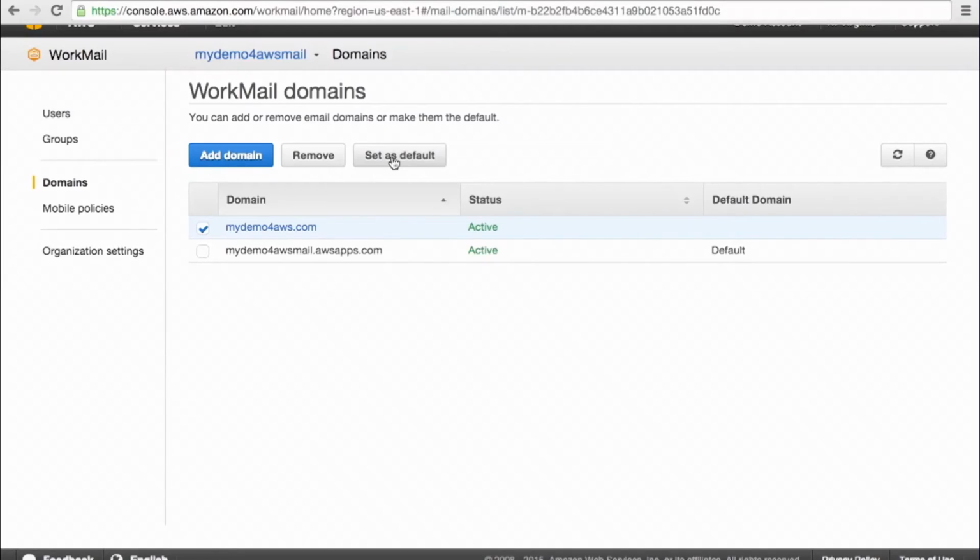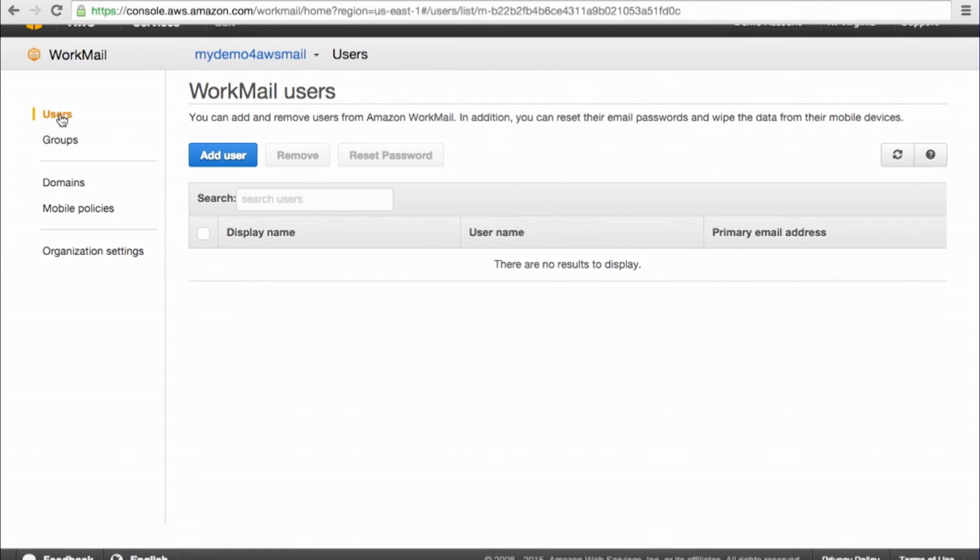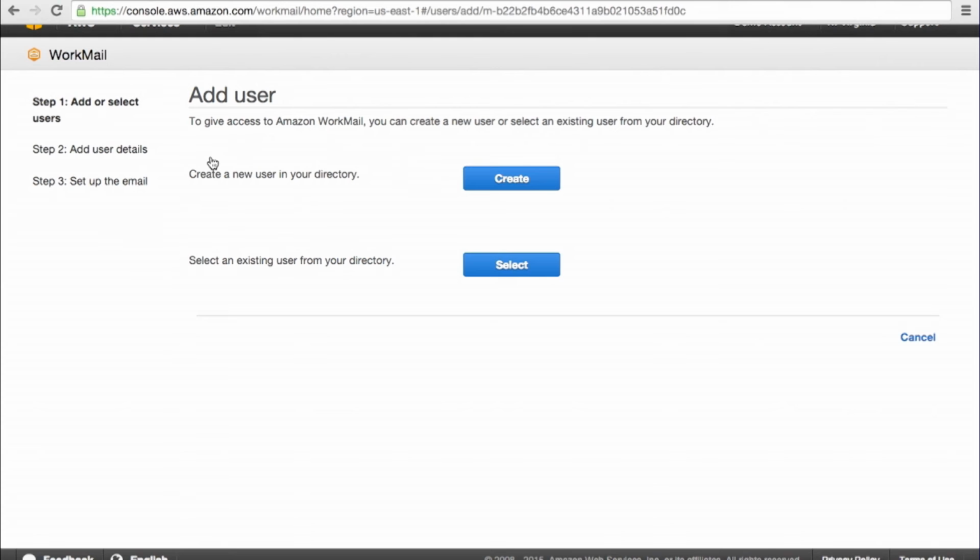Awesome. That is it. Before I get to adding some users, though, let me set this new internet domain as the default. Okay. Moving on. How do I now add users? Well, this is, again, very similar to Workspaces and to WorkDocs. I will simply add a user. I will choose whether this user is going to be a brand new user that I want to create within my directory, and you may have that requirement, or is it somebody that exists in my directory already?